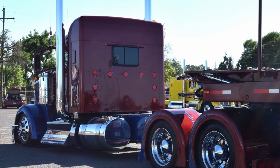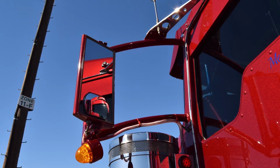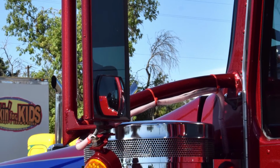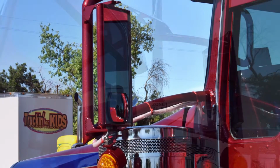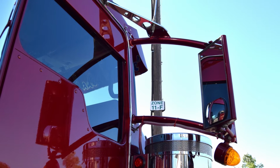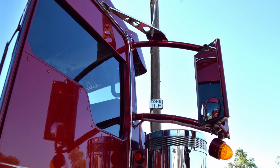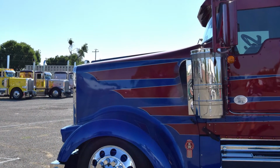What we've done here, we've done custom mirror brackets made of 1-inch tubing that drop my mirrors 8 inches, which makes it very functional. They don't vibrate. A lot of people think everything I've done was just to look cool, and that really is not the fact. Everything has a functional purpose to it besides just looking good. So that's the story with the mirrors. And of course, the steel tubing doesn't move anywhere. It's real solid. With it being 8 inches lower, it made it real functional for me.